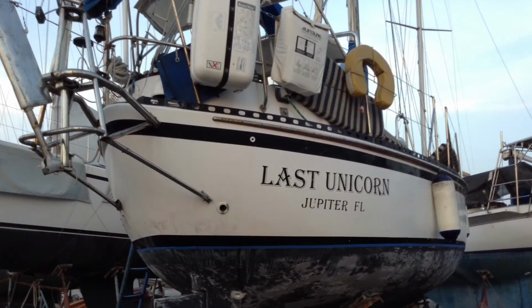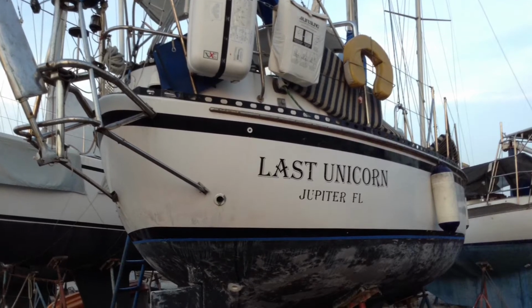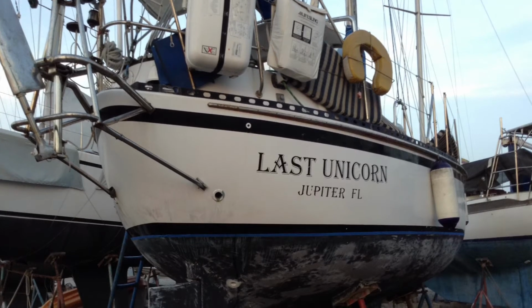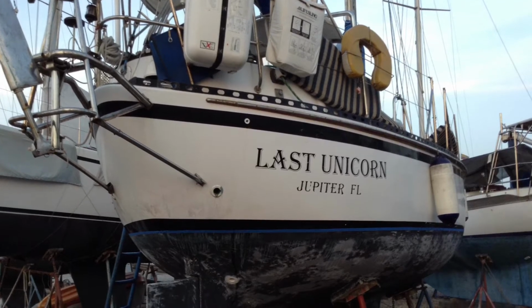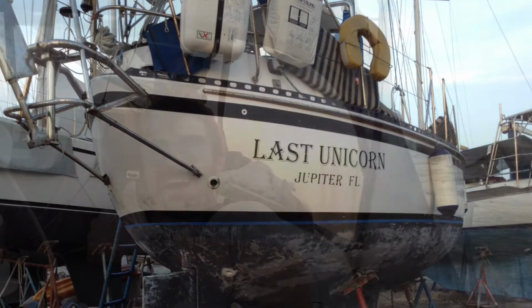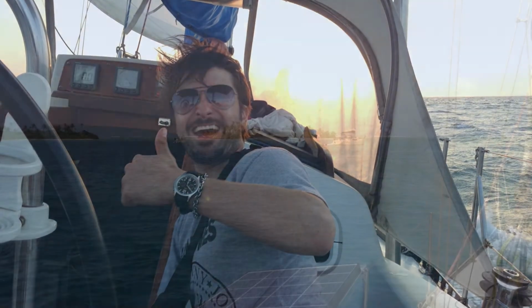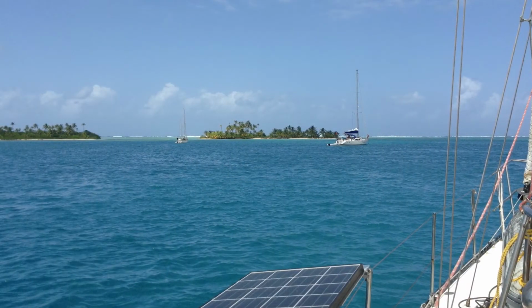So here it is. My boat is called the Last Unicorn. It's not the name that I gave it, but when I bought it, it had that name, and I kind of get some flack about it sometimes, but I think it's a good name and I like it. So this is a guy that I actually met up in the coffee area, and he was the owner of a hostel, and he volunteered to come along with me to cross the isthmus, actually the Gulf of Darien. And we did that.